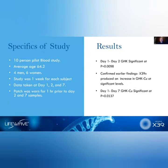Generally, when we want to look at copper peptide levels, we like to have people that are over the age of 50 or 60. The reason is copper peptide levels are going to be much lower in that group. So if we were going to compare copper peptide levels in people over the age of 60 to people in their 20s, levels of copper peptide are down 60 to 80% when someone's over the age of 60.